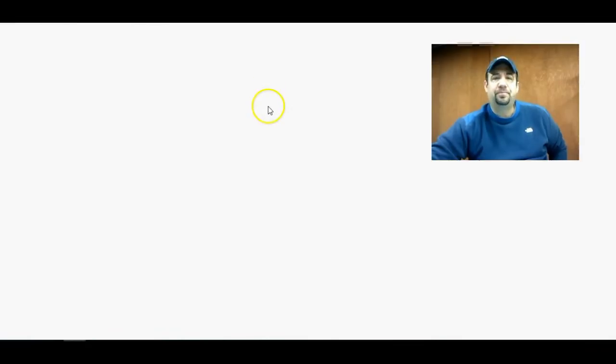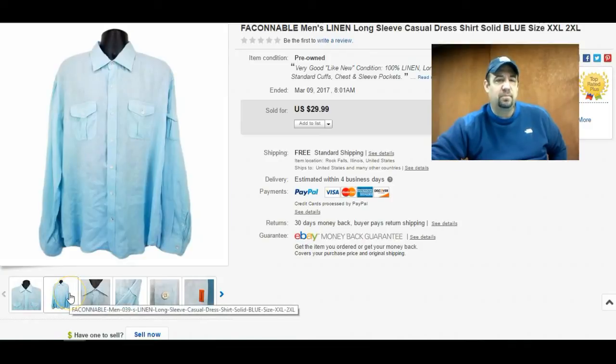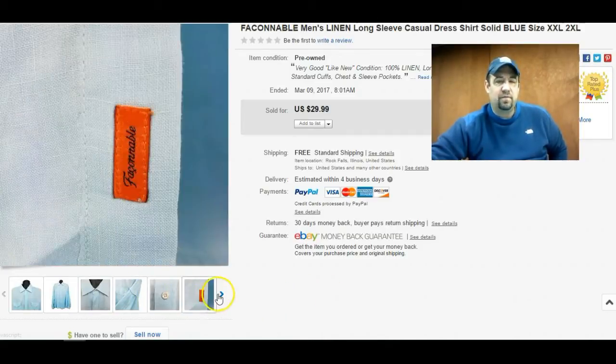What we got next? Okay, here's another one of those Fossil shirts. I grabbed it at that 1-2-3 sale, the same day as that brown one, one of the first ones I showed you. $29.99 out of that, free shipping. Linen, like I said, just a great thing to find. These also had this little pocket on the sleeve, which was kind of cool. But anyway, yeah, that's Fossil.